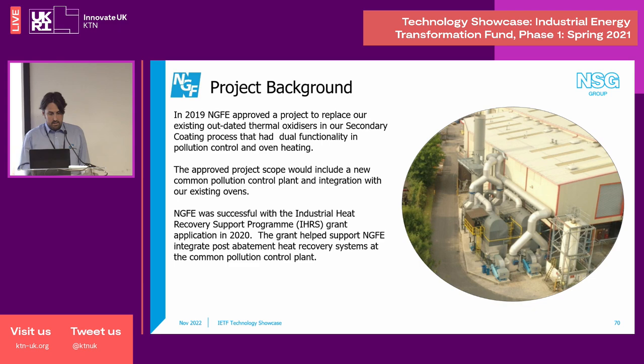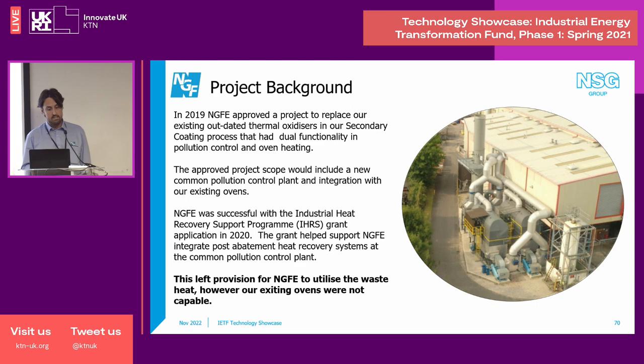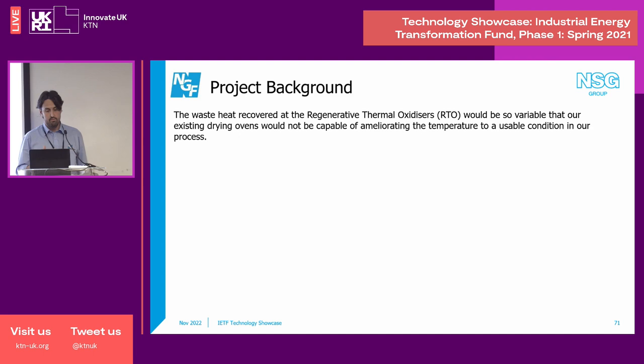In 2020, we were successful with the Industrial Heat Recovery Support Programme, and that helped us integrate post-abatement heat recovery. And at the back of the pollution control plant, we were able to recover heat. It left provision for us to utilise that heat to return to our ovens, however, our ovens weren't capable. The waste heat that we recovered from the RTOs would be so variable that we're not capable of ameliorating that temperature in our ovens. We were getting a 40 degree swing from the heat recovered, and we needed just a 5 degree range within our ovens.